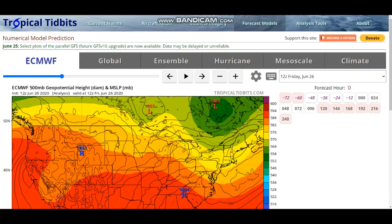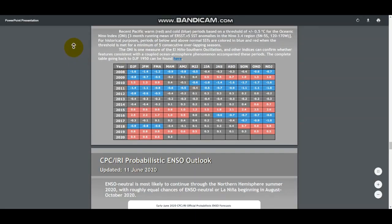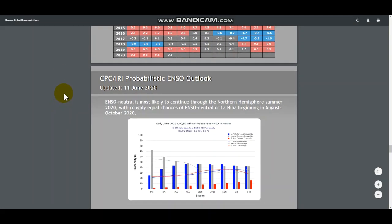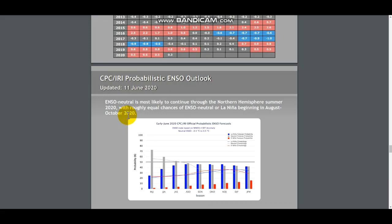So let's go to the PowerPoint presentation brought to you by the NOAA, and let's look at what we have here. So if you were to look at the ENSO, again, this is the pattern that we're talking about, a potential La Nina. So basically, if a La Nina were to occur, we could be looking at a very interesting winter. So now let's take a look at this, right? And let's just dissect this.